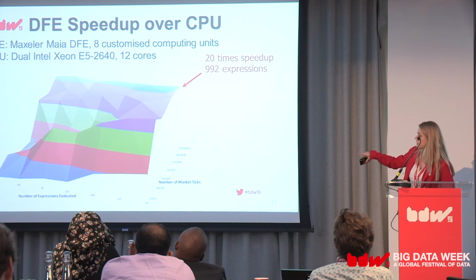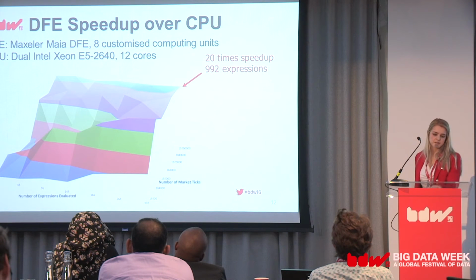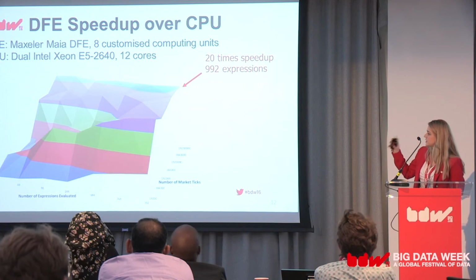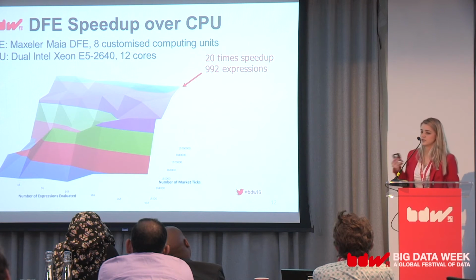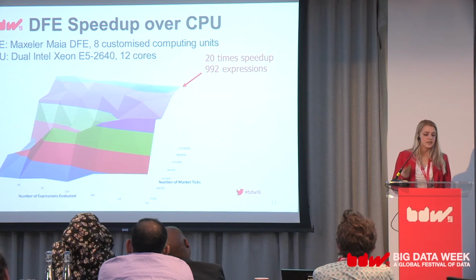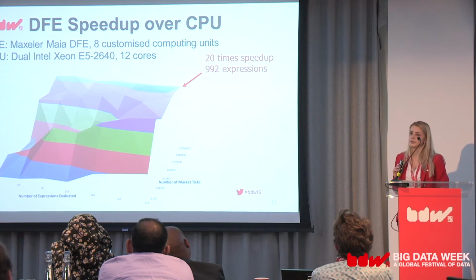Now the speed up increases with the number of expressions and the number of market ticks, of course, as probably everyone would expect. What I wanted to mention here is that when we synthetically generated data, we tested this on 864 million data points, and we scaled it up to 864 billion data points as well. To give you an example of the kind of speed up we get, when you scale it up to 860 billion data points, that takes you to about 100 terabytes of data that we are actually processing. And that takes approximately 31 hours on the CPU, while on the FPGA it takes about an hour.